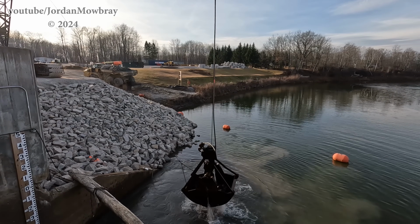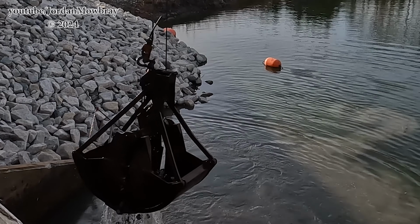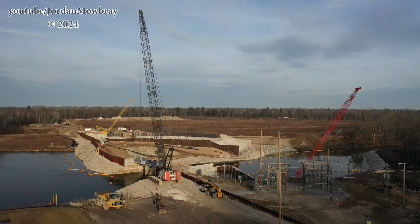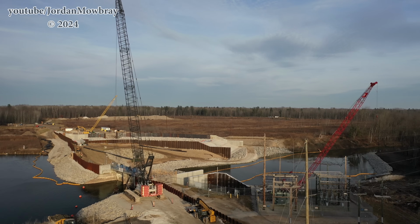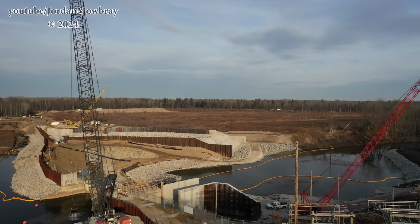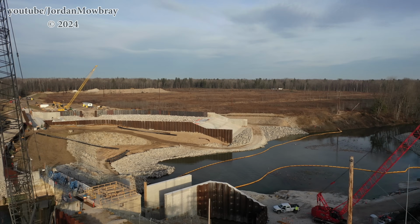Yep, a little bit more rock in there that they got. All right, let's head over and check out that emergency spillway now. Before we head over and check out the emergency spillway in person, we'll jump into some drone video here. Drone is probably about 100 feet in altitude, flying due east. So we'll come over here, we'll check out the powerhouse area where that low-level outlet is being worked on.